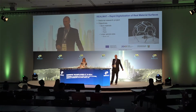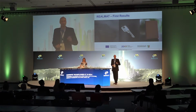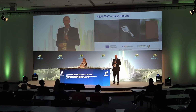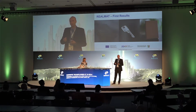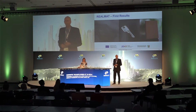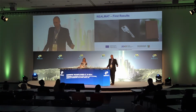We also did some improvements to the existing scanner, and so I can show you the first results of this current project. On the left, you see a wooden floor tile in a 3D scene. In the center, we have a nice rendering of a key, where you really see it's a worn key, and the surface has all the details a real key would have. On the right, there's a nice product, a notebook, and you can see all these engravings and so on. And that's possible with our current technology.